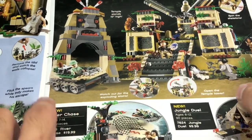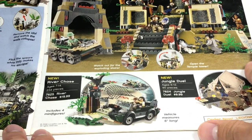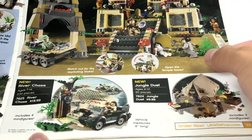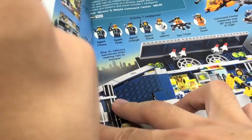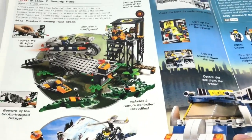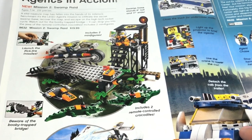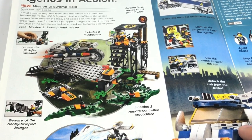Same friend that has the Lost Tomb. River Chase, which my cousin had and sold. And Jungle Book, which I do have this one. But it's totally like disassembled. We got some Summer 2008 Agent sets. Swamp Raid. I wish I would have got this set. This is a cool set for $20. Because you got a play set, you got a little vehicle, cool minifigure.